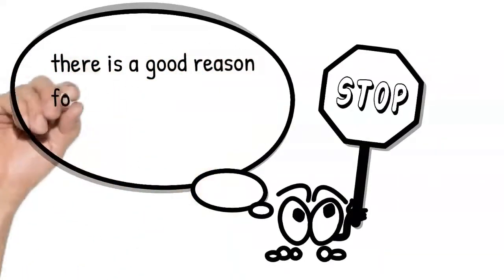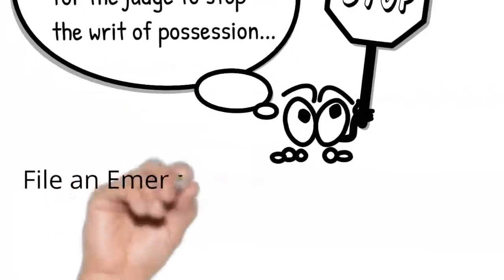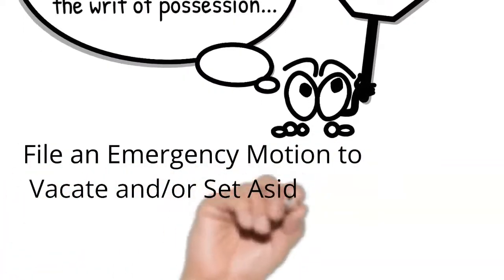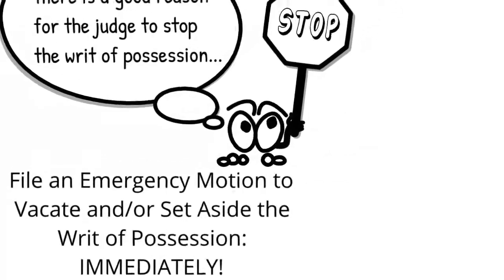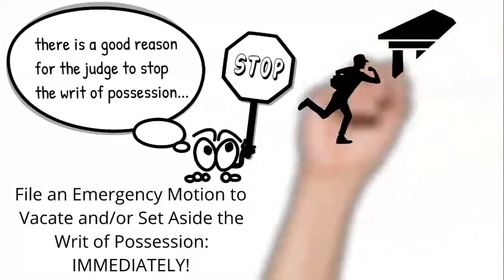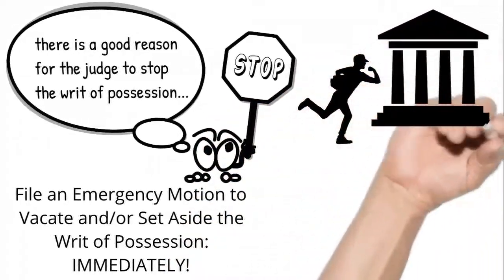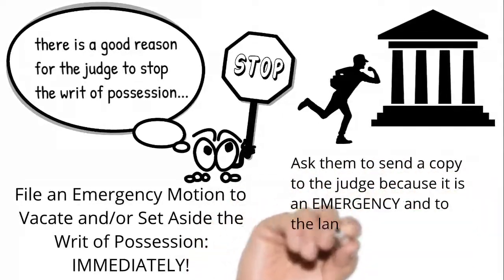If you believe there is a good reason for the judge to stop the writ of possession in your case, you need to file an emergency motion to vacate and/or set aside the writ of possession. You must do so immediately, as you will only have 24 hours before the sheriff or landlord can remove you. You should deliver the emergency motion to the clerk of court in your county court where the eviction was filed, and ask them to send a copy to the judge because it is an emergency, and to the landlord or his or her attorney.